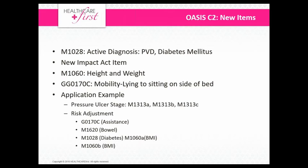How are these going to be used? Well, definitely they're being used as risk adjustment factors. For example, for pressure ulcer staging, M1313 A, B, and C, that reference stage 2, 3, and 4 pressure ulcers, are going to be used for risk adjustment. So are the amount of assistance needed in mobility, whether the individual has diabetes, and what their BMI is. And also, along with that, bowel is a part of the risk adjustment. But that's just to give you an example of how they will be used.